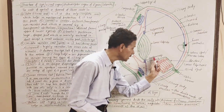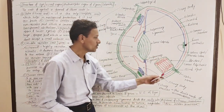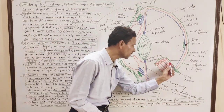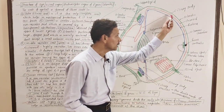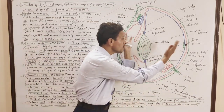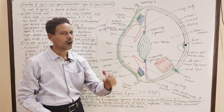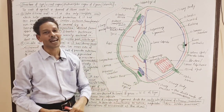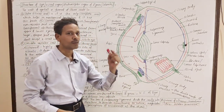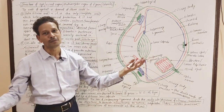In the case of Pigeon's eye, this important part, the conus papillaris or pecten, is highly vascular. Not only here, students, this pecten is highly vascular. It means this important part is involved in the nourishment of the retina, as well as maintaining intraocular pressure of the eye. This factor also is involved in accommodation of the eye, as well as better perception of movements of objects. This is all about the eye of Pigeon, Columba livia.